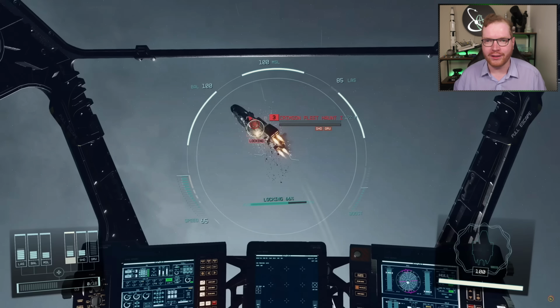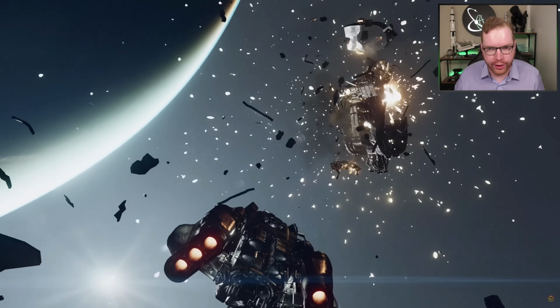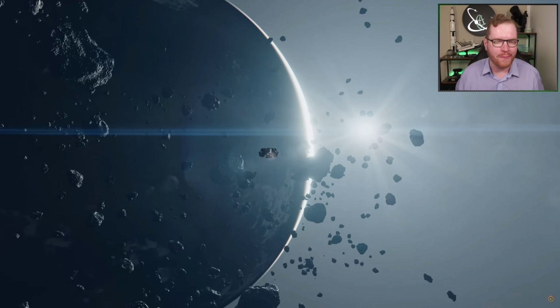This is Starfield, a new game from Bethesda coming out next year. And this has caused all the hype in the space gaming community. But is the game going to be able to live up to its hype or not?